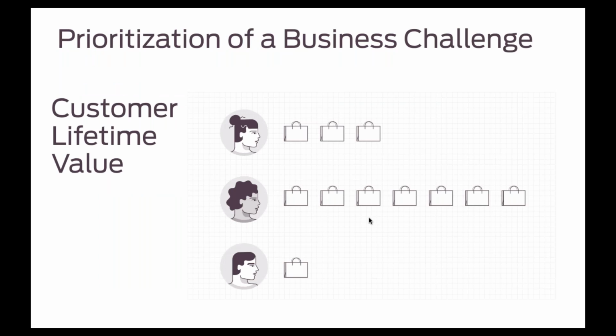Now, just a little bit of background for those on the call who may not be as familiar with customer lifetime value. It's a metric widely discussed in retail, although somewhat less used in practice, as we've found, that basically quantifies each individual customer's value to the brand. And so you can see here a snapshot of three different customers. The shopping bags represent their transactions over a given period.